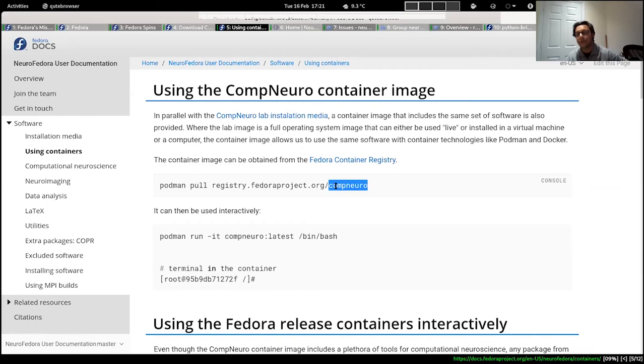The comp neuro container mirrors the live image. So NEST, NEURON, Brian, PyNN, everything that you have in the live image is available to you in a container using the comp neuro container. You'll notice I use Podman here. It's a drop-in replacement for Docker.